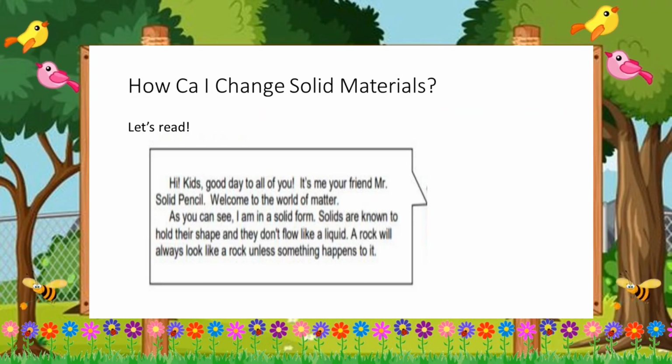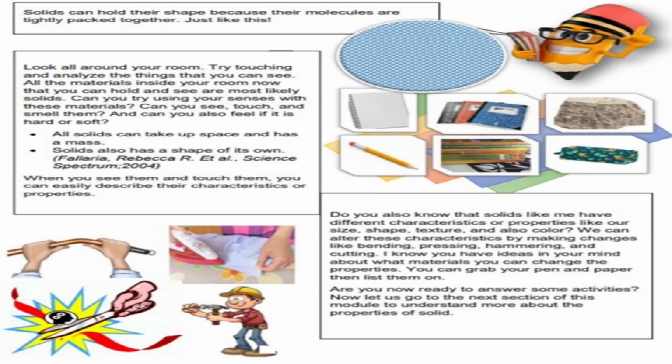Now, let us read. Hi kids, good day to all of you. It's me, your friend, Mr. Solid Pencil. Welcome to the world of matter. As you can see, I am in a solid form. Solids are known to hold their shape, and they don't flow like liquid. A rock will always look like a rock unless something happens to it. Solids can hold their shape because their molecules are tightly packed together, just like this.